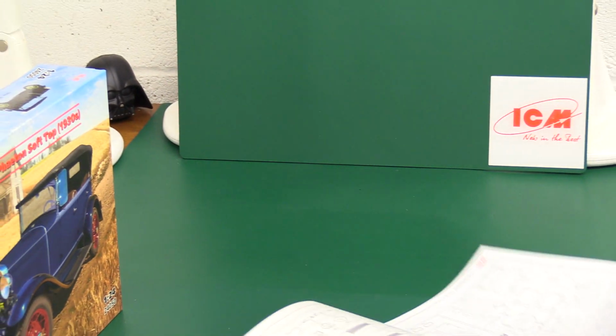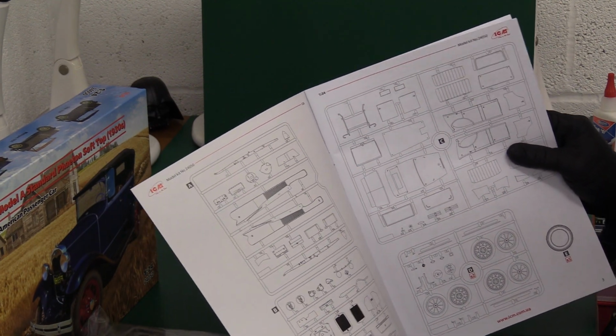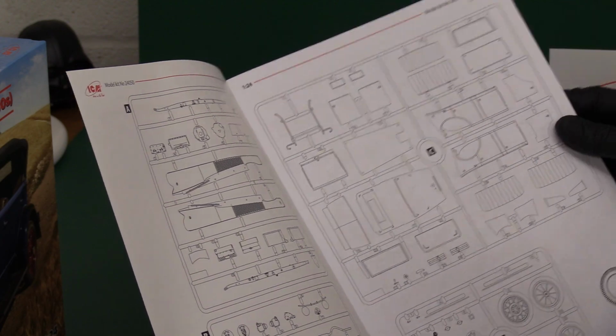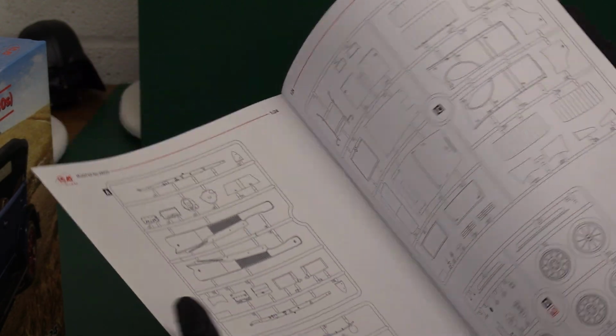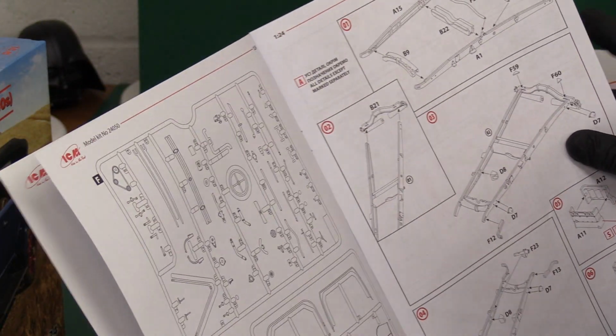Let's have a look at what we've got in the instructions then. So, sprue map at the beginning, as is normal with ICM. Looks like you're going to use pretty much everything. I guess there's not going to be that many variants on this. No, indeed not. In fact, you're going to use the lot. So there's no exclusions noted here.